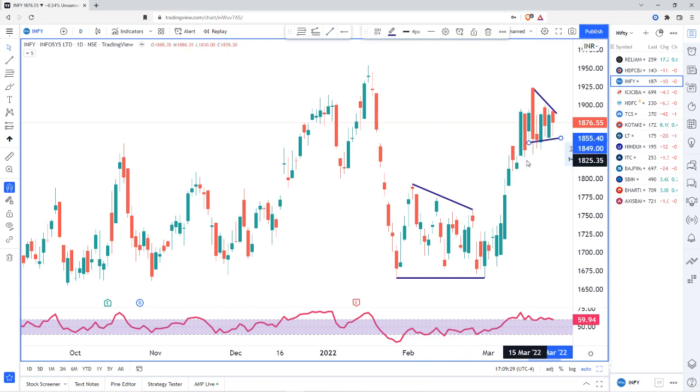Oops, sorry, dogs are barking in the background here. So consolidation, let me get this right. There it is. The consolidation usually leads to a continuation, which is actually a bit bullish for Infosys and for the Nifty. But if it gets dragged down, you see momentum has died off, so it may get just pushed sideways a little bit instead of moving to the upside.